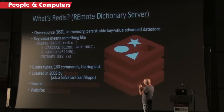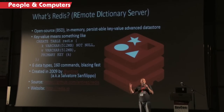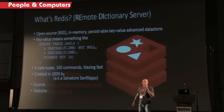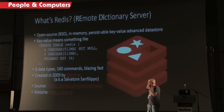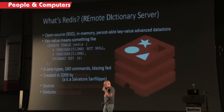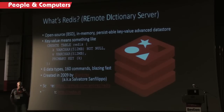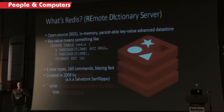But Redis is much more than that because it has six data types, and the value of each key can belong to one of these six data types. It has 160 commands overall. I counted them yesterday. And it's blazing fast. It was created about five years ago, if I'm not mistaken, by an Italian guy who is a self-proclaimed rude Italian called Antirez, also known as Salvatore Sanfilippo.